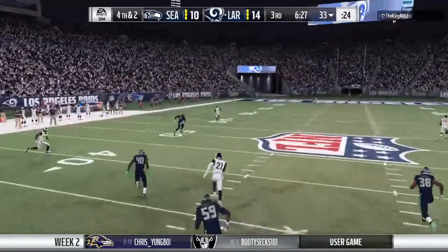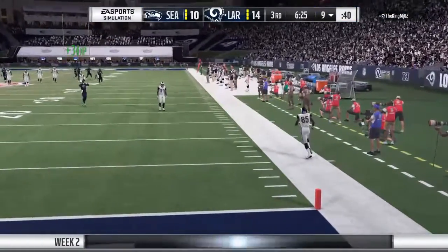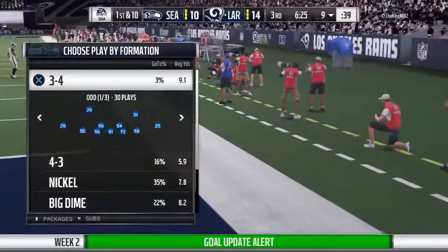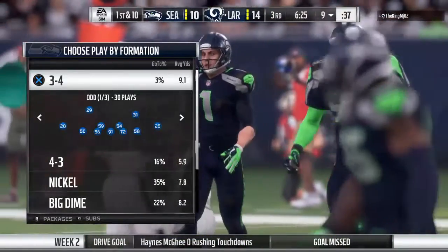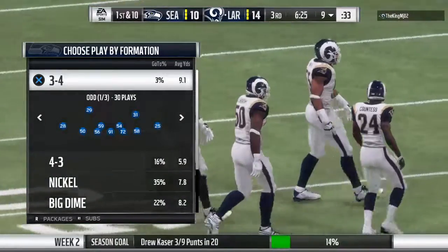He steps into this one, and this is a rocket. That one sails out of bounds. The side judge will walk it off, and he says it went out of bounds at the 9-yard line. Nice punt. And the Rams getting set to go now.